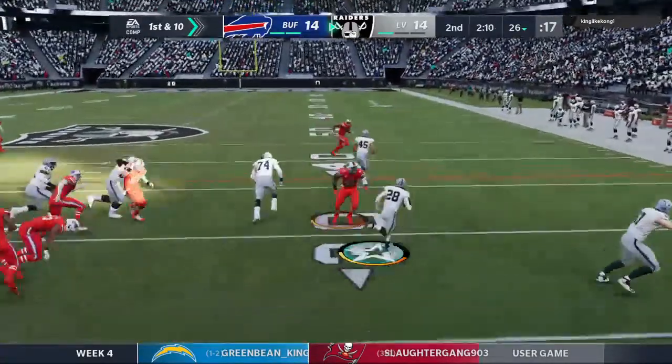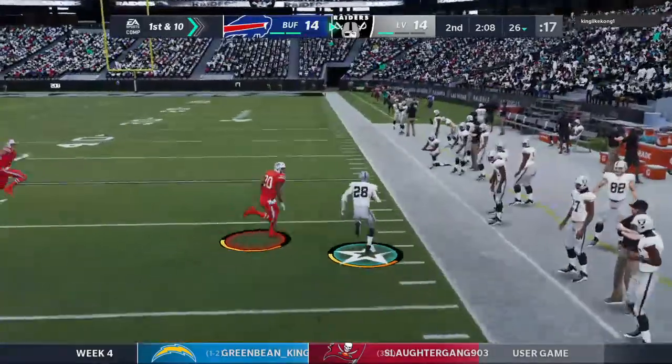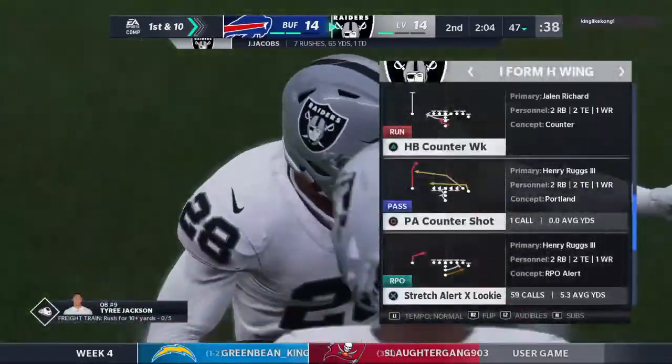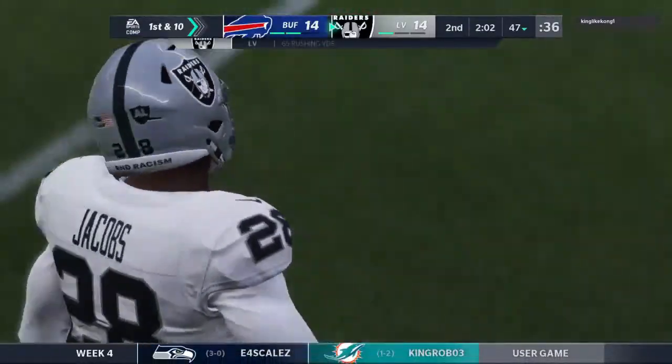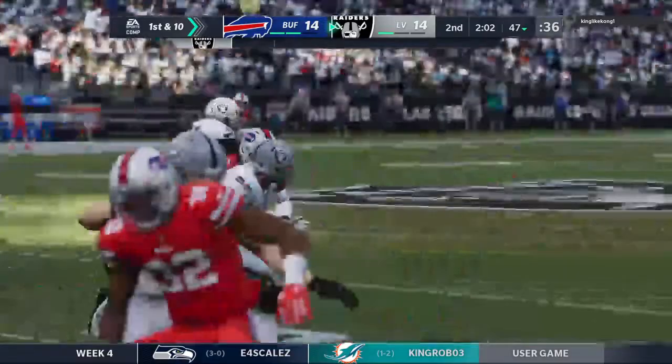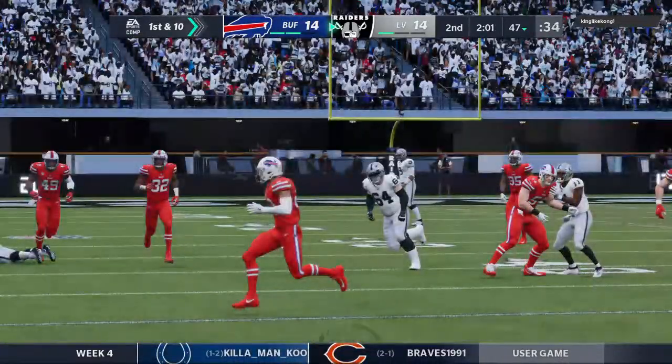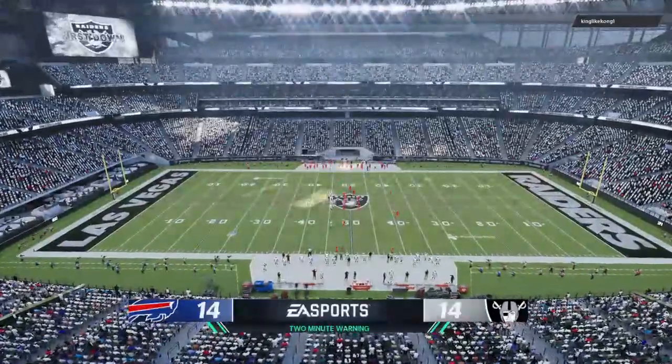Here's Jacobs on 1st and 10. He finds an opening past the 40, and he takes it all the way up to the 47. That's good for 21 yards and a first down. 1st and 10 at the 47-yard line. 2nd quarter, 2 minutes to go.